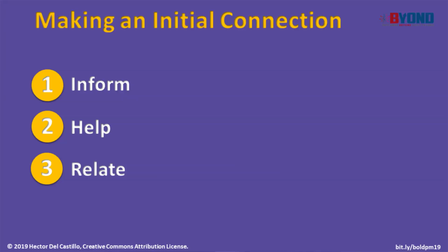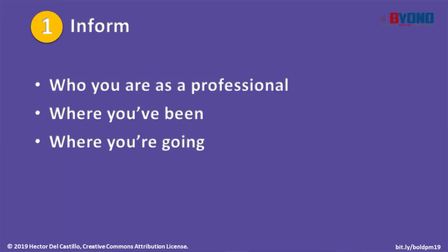So we're going to talk about 3 things. Number 1, inform, help, and relate. Inform is really about informing the other person you're meeting who you are as a professional, where you've been, how long you've been doing this, as well as where you're going next. The simple step that says who you are as a professional, what you have been doing, what you are doing today, and where you are going next.